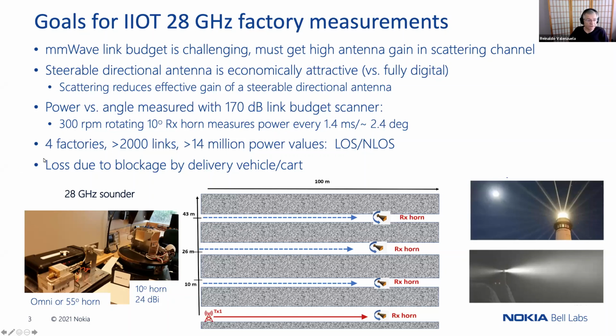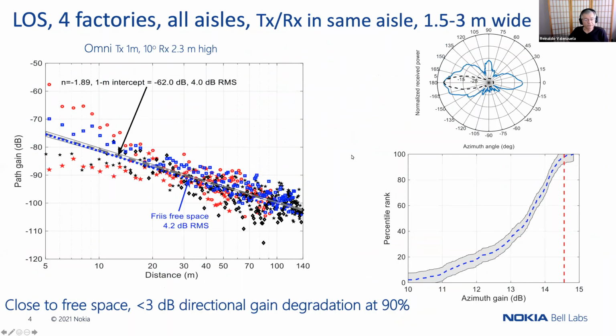We measured 4 different factories. 2 of them were a light electronic assembly, and 2 of them were more of the car manufacturing type, automotive. And so here you see a sampling of results. On the left, you see the omni transmitter. Line of sight on this entire chart is line of sight. So let me bring your attention to the top right.